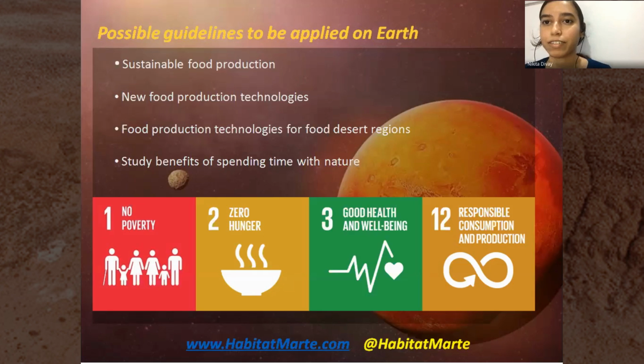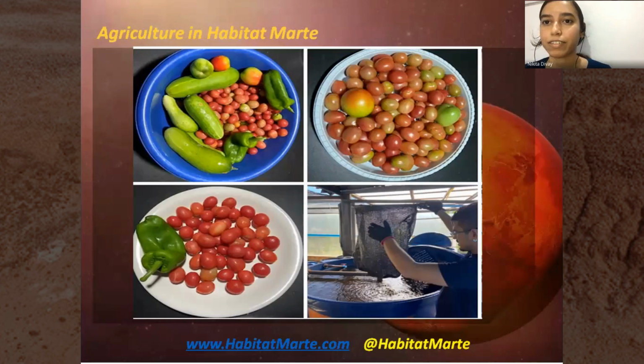These also directly tie to the United Nations Sustainable Development Goals of reducing poverty, reducing hunger, promoting good health and well-being, and responsible consumption and production. Here are some more pictures from the food systems at Habitat Mate.